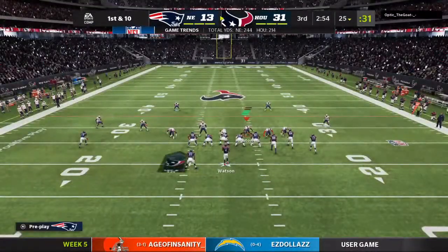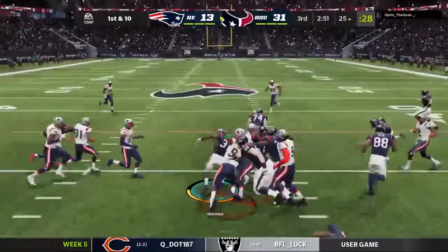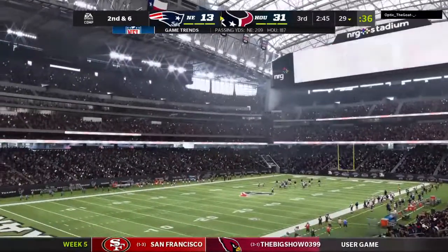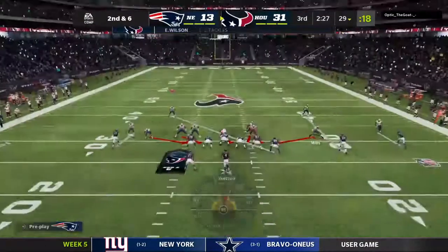Watson will bring up the Texans here, 1st and 10 at their 25-yard line. He'll start with a handoff to Johnson. And he'll take this ahead for about 4. Second down coming up. He continues to struggle to find a crease to break off a big one and might need to just put that aside and just try and ram his way forward and get what he can.